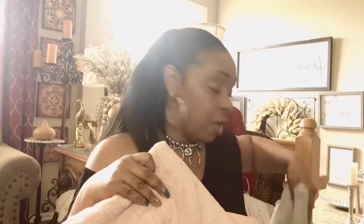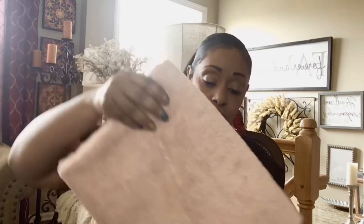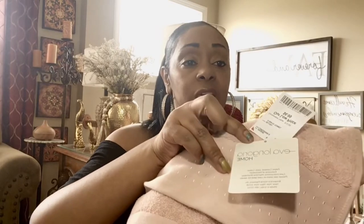So the color scheme of the bathroom is gonna be pink and gray, so I have these towels. Isn't that gonna be beautiful together? I got two of the towels, and I purchased these at Burlington, and they were $6.99 apiece. They're the Eva Longoria Home collection, and I love them because you can see they have this nice little detail on the end, and the detail is gray, so I thought that was perfect. Then I got two of the small towels, and I got these from Ross for $3.99.